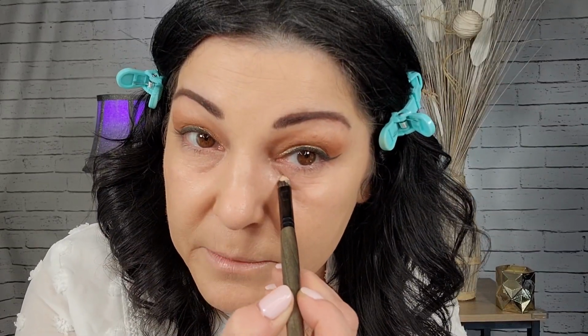Let me just add a little bit more concealer maybe, and I'm only putting it where I need it. Here you could put a little bit more of the concealer just to lift this area. Adding a little bit more did help. You guys let me know in the comment section if you see a difference and which side you like better.